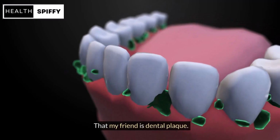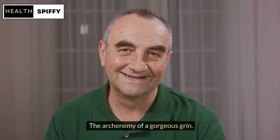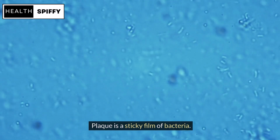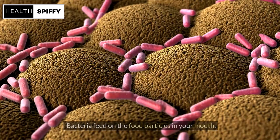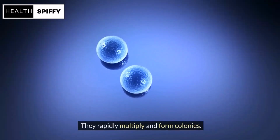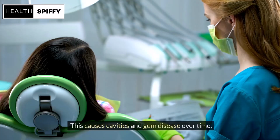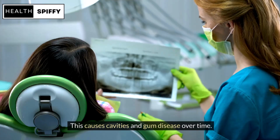That, my friend, is dental plaque. The enemy of oral hygiene. The archenemy of a gorgeous grin. Plaque is a sticky film of bacteria. Bacteria feed on the food particles in your mouth. They rapidly multiply and form colonies. These bacterial colonies produce acids that attack tooth enamel. This causes cavities and gum disease over time.